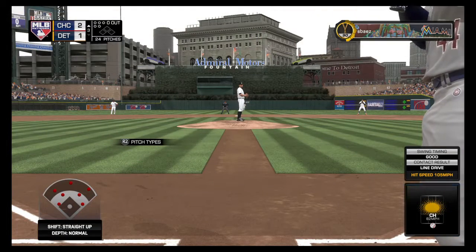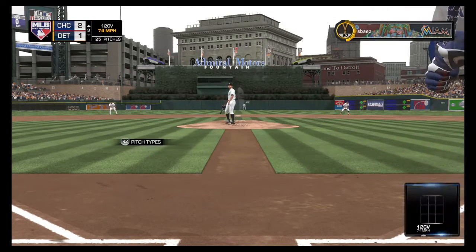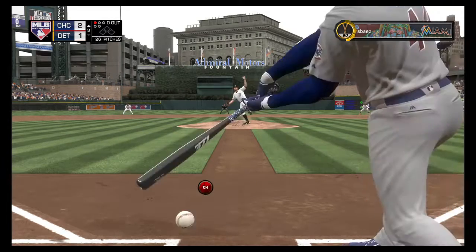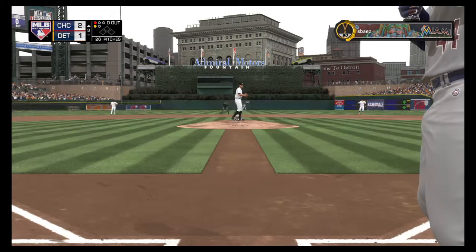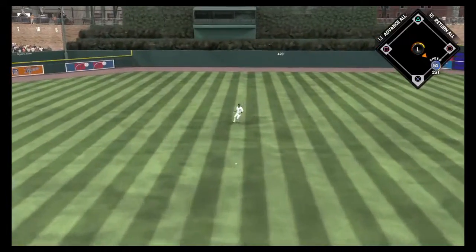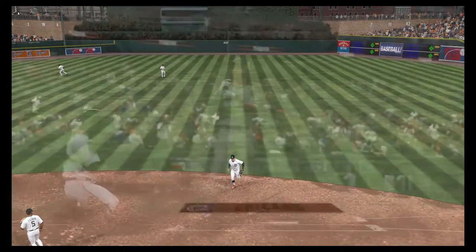Anthony Rizzo stands in now. He'll lead things off here in this 1-run contest. Anthony Rizzo. And this one's nowhere close as that bounces to the plate for ball 1. And this is fouled at the plate. From the windup, the 1-1 pitch. Line drive to center field. And that's going to be a base hit for Rizzo. So a leadoff single will be the start to their half of the third.